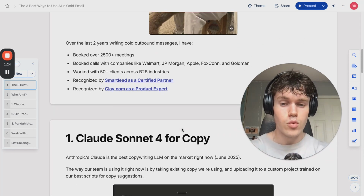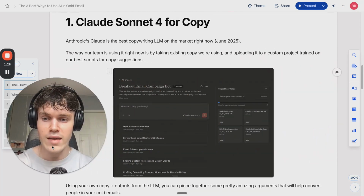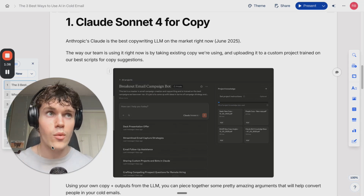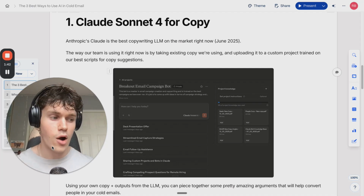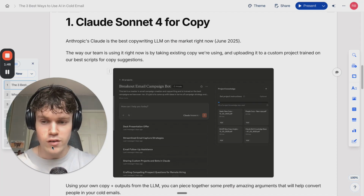Let's dive into this first example. So one of the best ways that you and your team can start using AI right now is through Claude. Anthropic's Claude, in my opinion, right now is the best on the market for copywriting. So what we've done and how we're using this right now is we've created a custom project in Claude, and I'm going to show you in just a second.